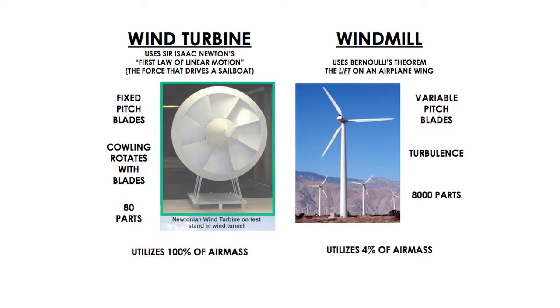Then there's a tremendous amount of turbulence created by the principle used to drive it, which is the Bernoulli theorem, the principle by which an airplane wing keeps an airplane up, creating a small vacuum above the wing. The same principle is used with a 3-blade windmill. It pulls the blade around, but there's a lot of turbulence. As a result, if they put a 4th blade in there, the efficiency actually goes down. That's why they're all 3 blades.